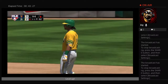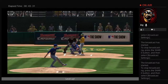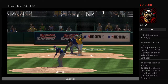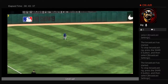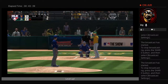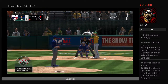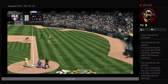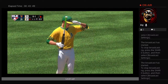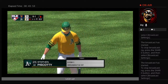Hey, nice effort by the third baseman right there to slide and try and knock that down. That ball was hit too good in the perfect spot. Davis, Piscotty. Outfielder Stephen Piscotty the next to hit, as he'll ground this one foul for the first strike. Comes into this at bat 0 for 1 in the ball game.